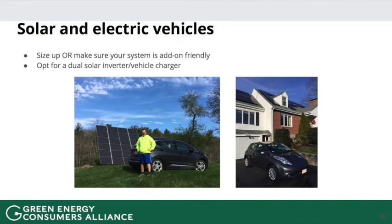Other people prefer to install a system that is add-on friendly. And I will be the first to admit that I am not a solar expert, so I will point specific questions about this to the solar installers. But I do know that many of the people who have electric vehicles through our program, like the ones featured in these photos, also have solar panels and love the combination of the two technologies.